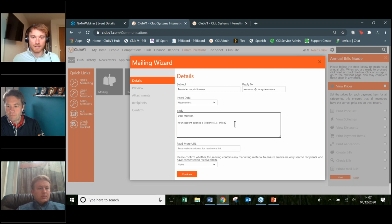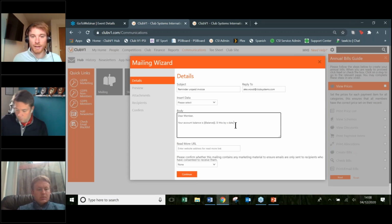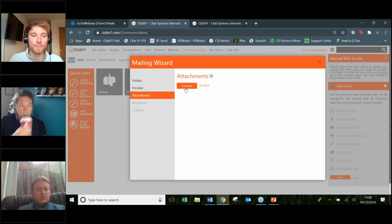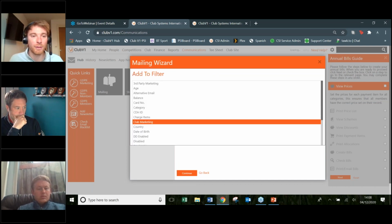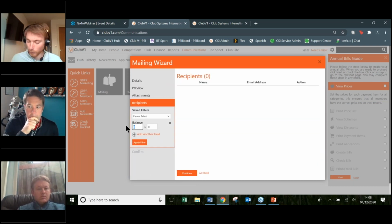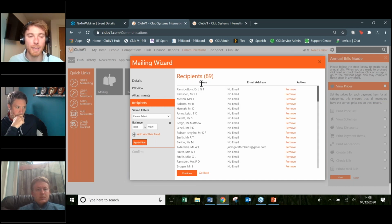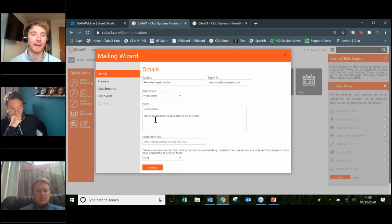If this is unpaid by X date, come in and see the office, something like that. You should get the idea. Now the next screen is the important part. So we've created our email there. Obviously you can add attachments, but we want to filter anyone who's got an outstanding balance. So we can go add another field. We've got balance, and we want to look at people who've got, let's say 9999. So these 89 people in the system have a balance of more than a penny. And if I continue, they will receive an email saying your account balance is, the system will throw in their account balance in there. And then obviously you can finish off the email message there.